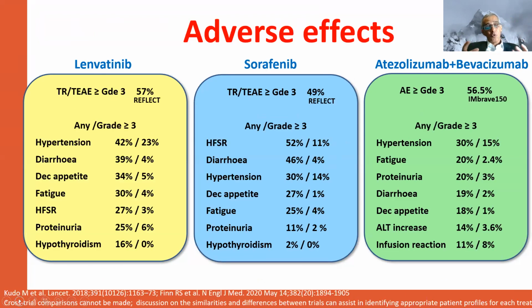However, as I mentioned, all these drugs have side effects, and we have our nurse educators who really spend a lot of time going through all the side effects. Blood pressure is very common, diarrhea can happen, fatigue, peeing out a bit of protein in your urine, thyroid problems. And you can also get skin rashes, which we talk about as hand-foot syndrome, because typically you get skin rashes on your hand and on your feet. But there are a few side effects, and these treatments are not for everyone.